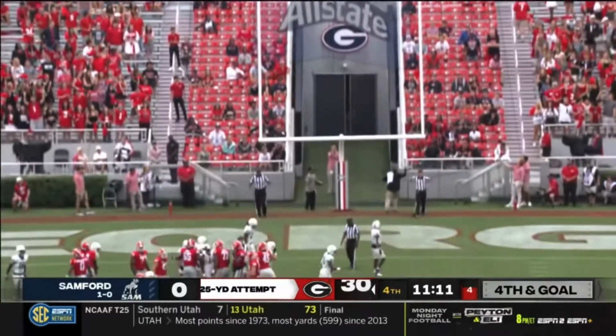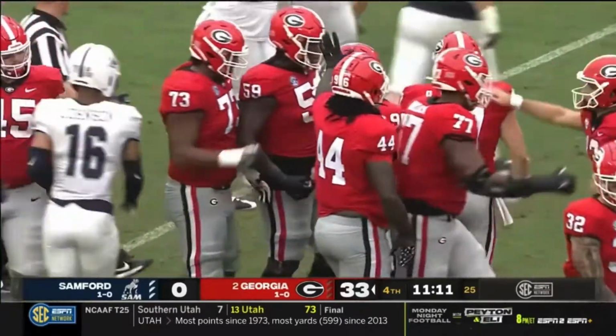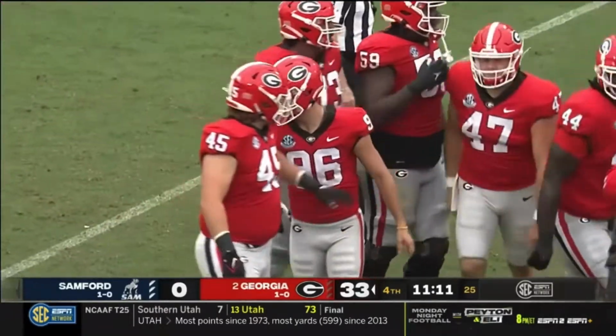Podlesny with his 4th make of the day. 33-0 Georgia as they get ready for the Gamecocks next week.